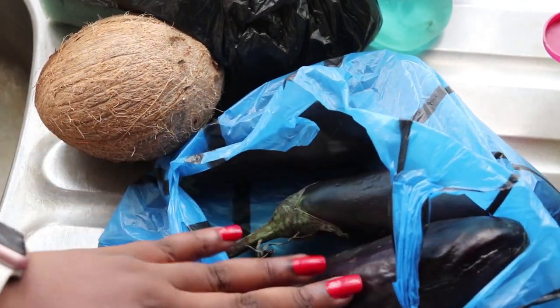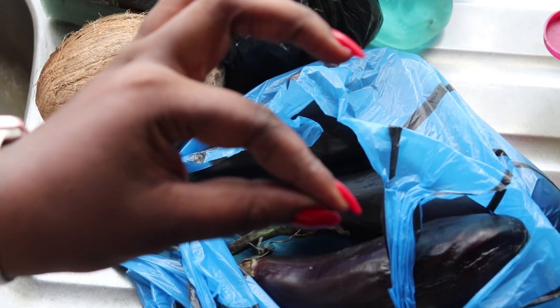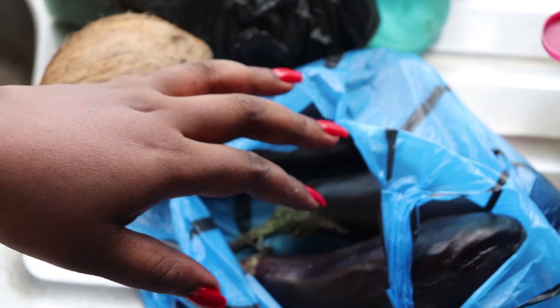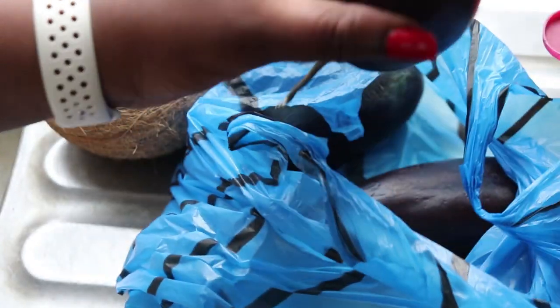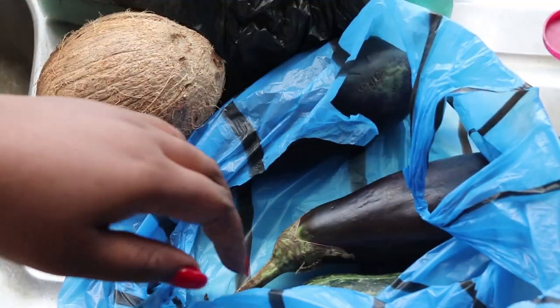eggplant. I want to make amala. In the market, I realized I was craving swallow, so I want to make eggplant later today if they bring the lights. Maybe that's what I will have for breakfast.